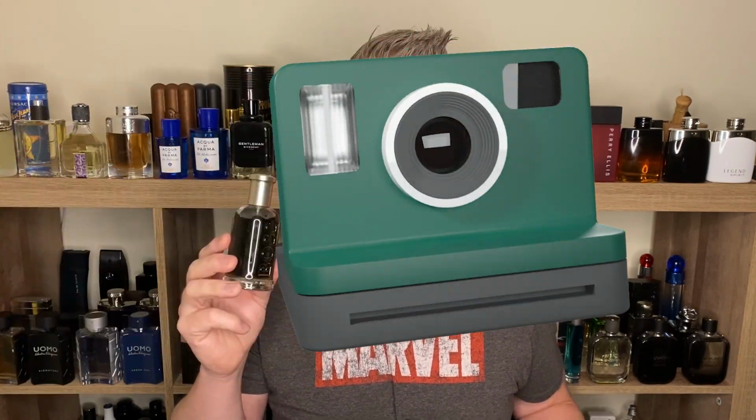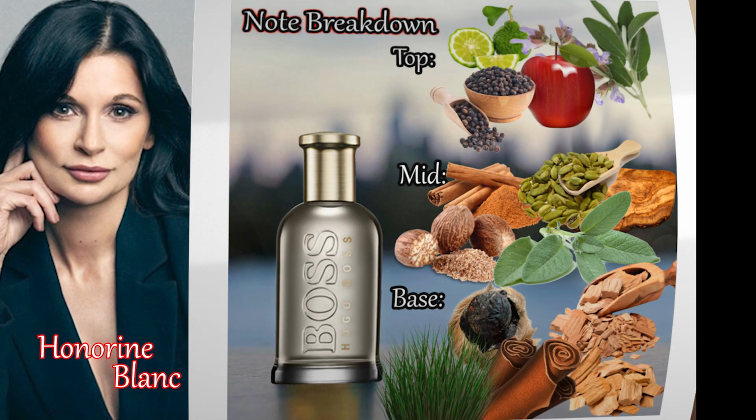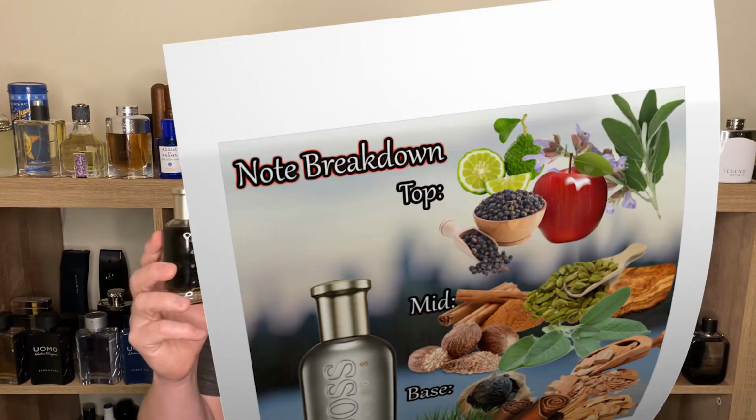Of course, this fragrance is a new 2020 release, created by perfumer Honorine Blanc. Let's talk a little bit about that note breakdown. Hugo Boss Bottled Eau De Parfum in the top has bergamot, apple, clary sage, and Madagascan black pepper, with heart notes of cinnamon, green cardamom, chestnut, nutmeg, and sage, resting on a base of vetiver, musk, leather, sandalwood, and cedar. So looking at the note breakdown, it's almost like the best of the best in the fall lineup of notes that we like to appear in some of our favorite fall and winter fragrances.